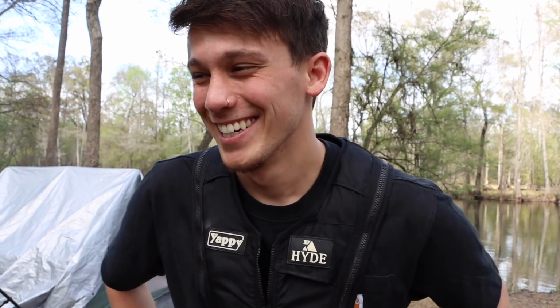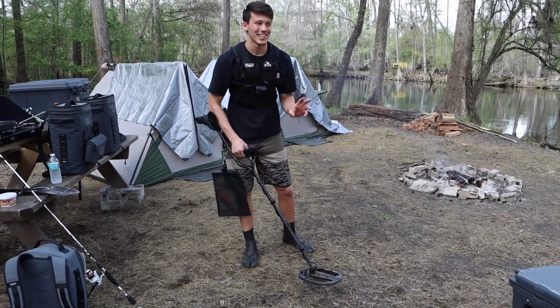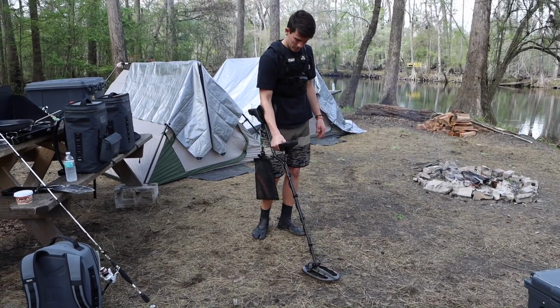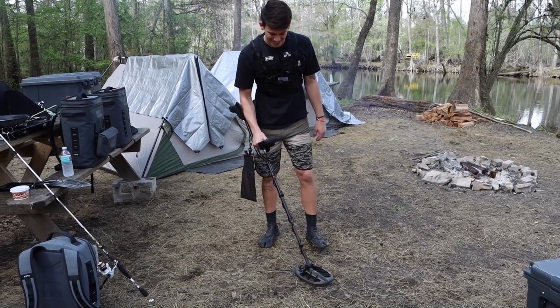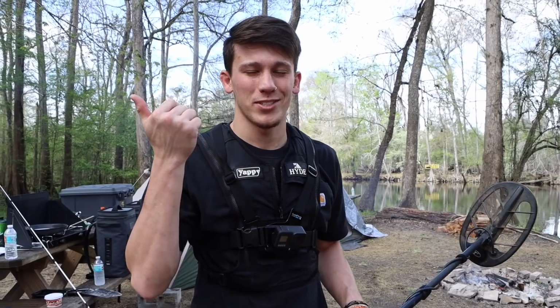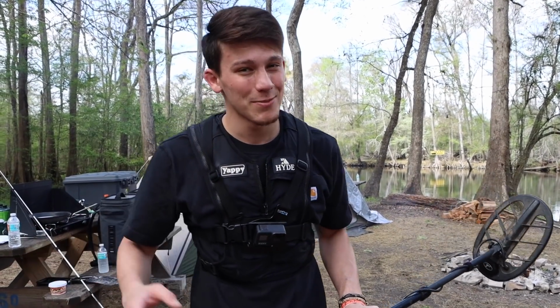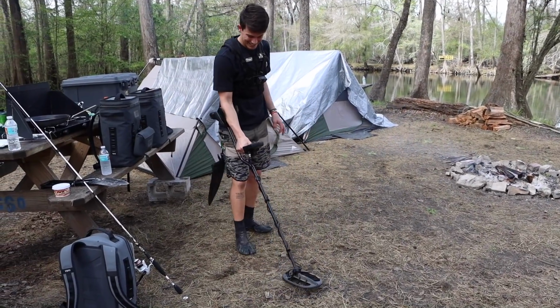All right. Campsite number one. Our campsite. Here we go. We've literally been here for 2 seconds and we're already getting good hits. 84, 85. I'm kind of worried though because this is a campsite, so there's going to be a lot of bottle tops, nails, and stuff like that. Possibly coins. So hopefully it's something good, but we'll see. We've got to find it again.